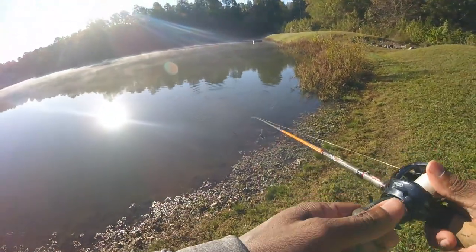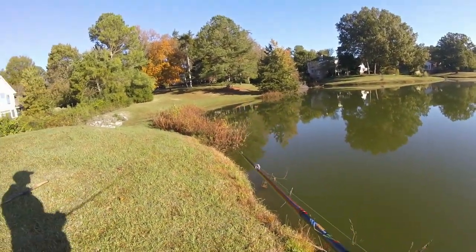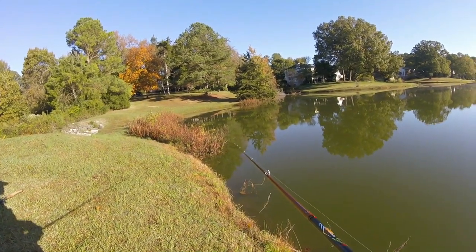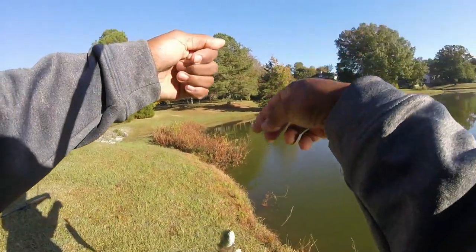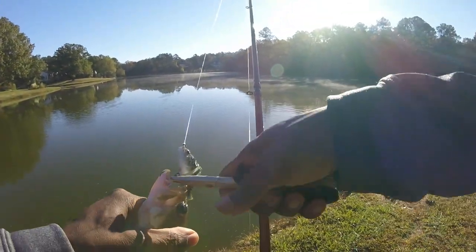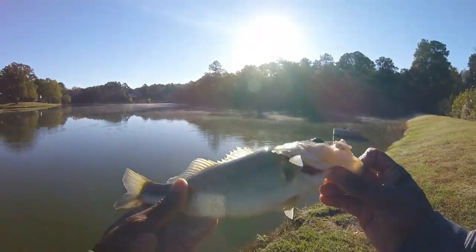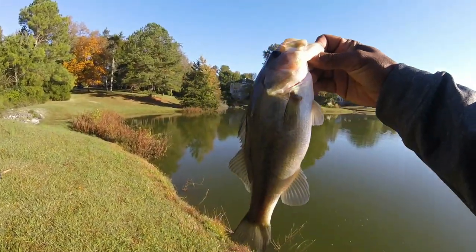Goodness, missed them, guys. There we go, guys. One on the old swim bait here. Check them out, guys. Got a big fish. A nice healthy one. Fat, feeding up. Second bite this morning.